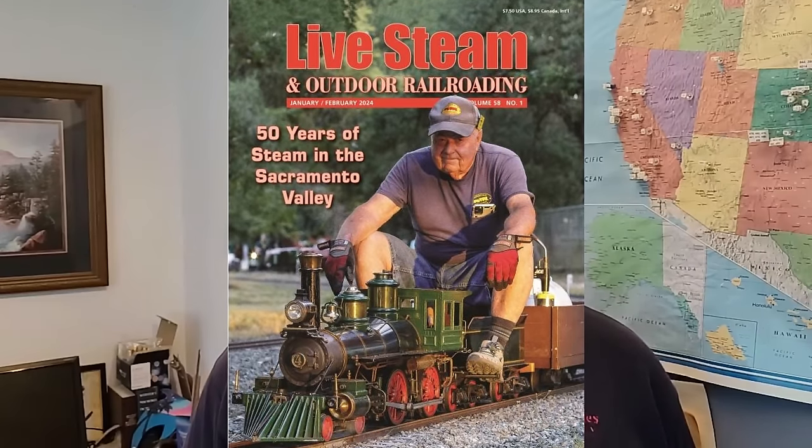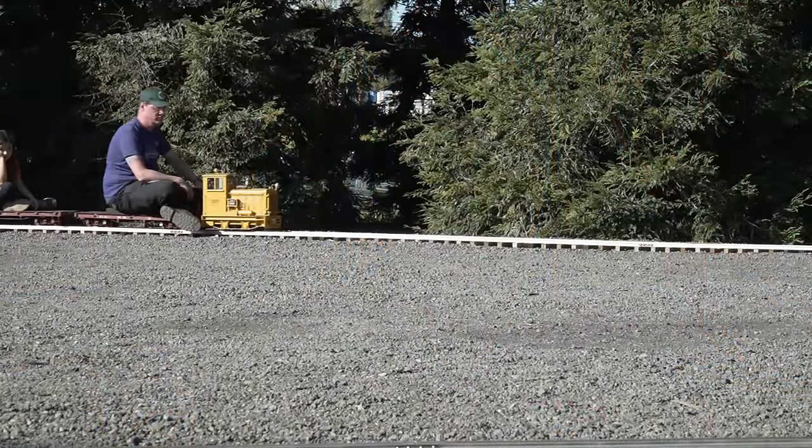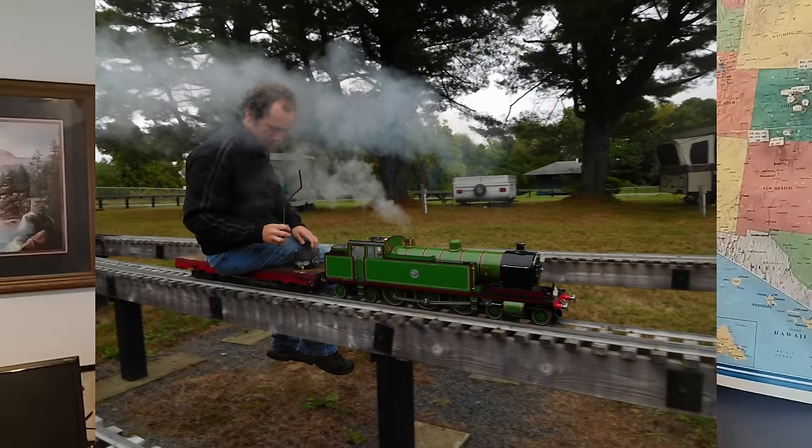And I started to realize that the press, if you will, Model Tech Magazine and Live Steam Magazine, covered large-scale railroading. That's basically 7.5-inch, 7.25-inch gauge. Because Live Steam, as it started 100 years ago, the hobbyists were building much smaller size equipment, 3/4-inch to the foot or 1-inch to the foot scale, and trains that could be ridden on elevated tracks.